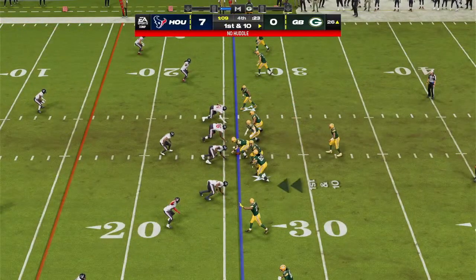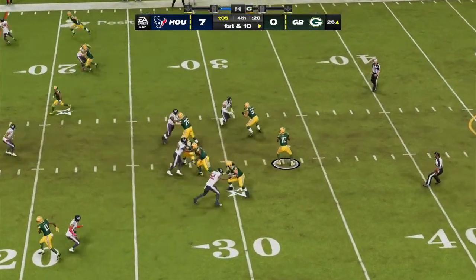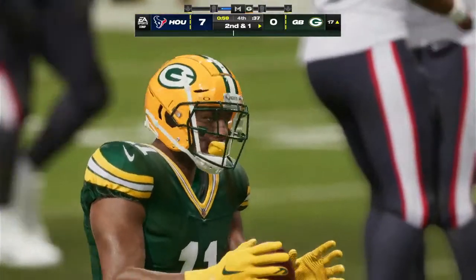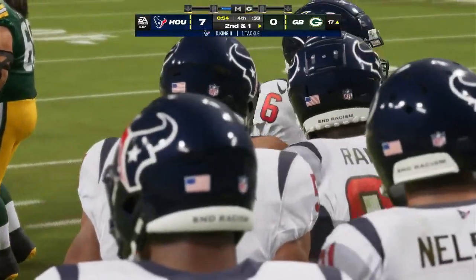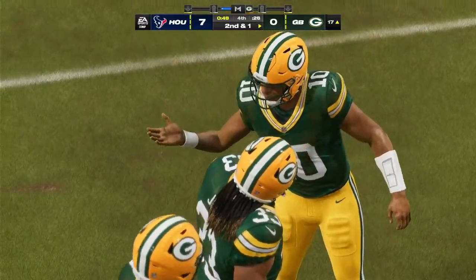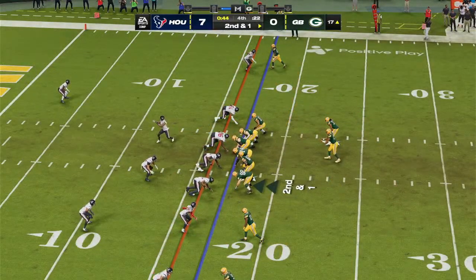Plenty of time. All 3 timeouts still remain. Here's 1st and 10 now. A throw there by Love, pulled in by Reed. Now this will leave him a yard short. Nice pickup of 9 yards on 1st down. Brandon, it's okay what they're doing right now. Still able to work the middle of the field, but you know sooner or later they're going to have to stop the clock. Here's 2nd and a yard.